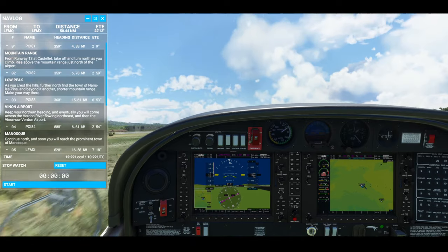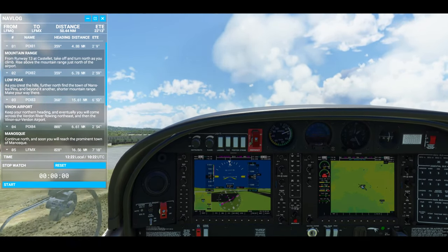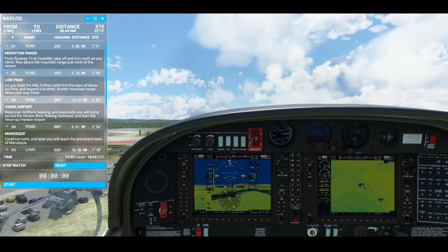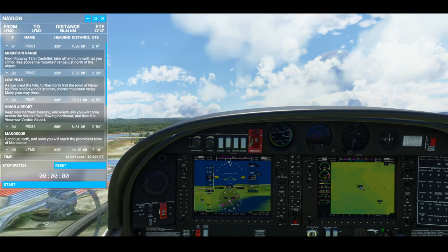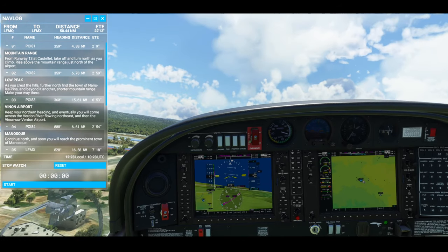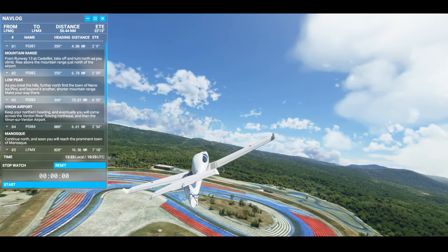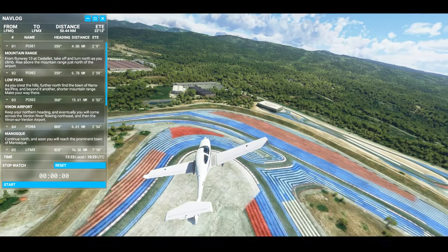That was not good. The trim of the plane was not leveled. But we managed to take off. And let's go left. I don't know what it is, but it looks nice.